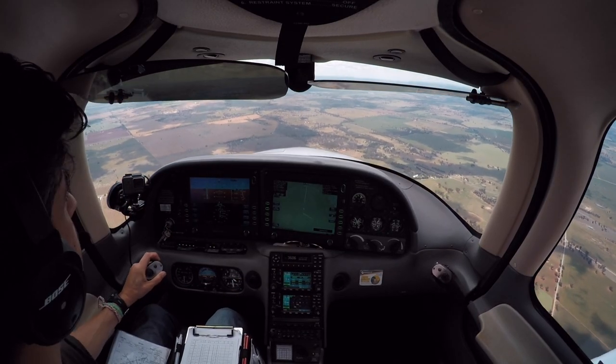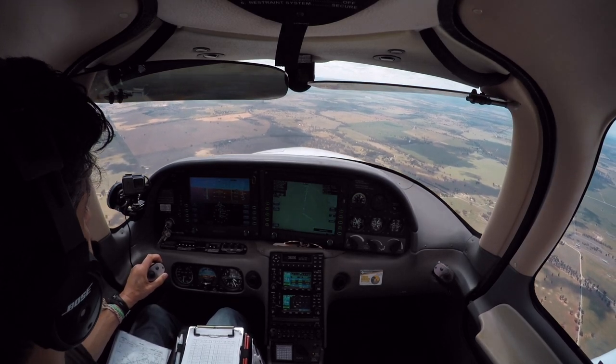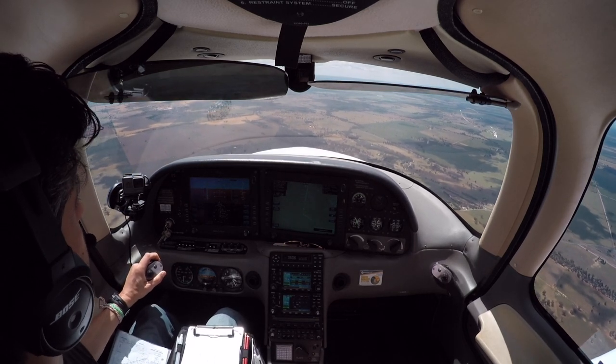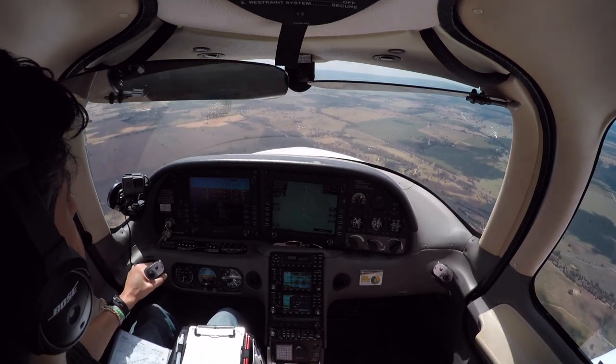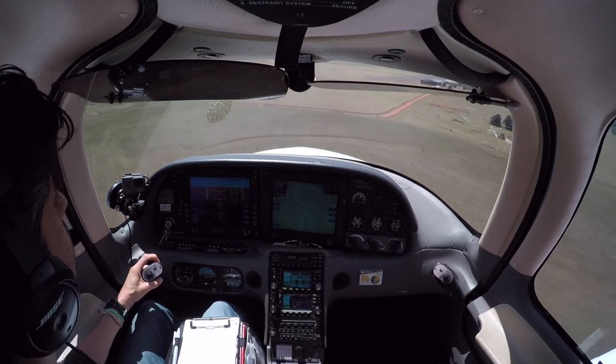Parkes traffic, Cirrus IFR Tango Delta Sierra is 10 miles to the southwest, inbound on descent passing 3,400, estimate Parkes time 06. Parkes. Parkes traffic, Tango Delta Sierra on final runway 04, full stop, Parkes.